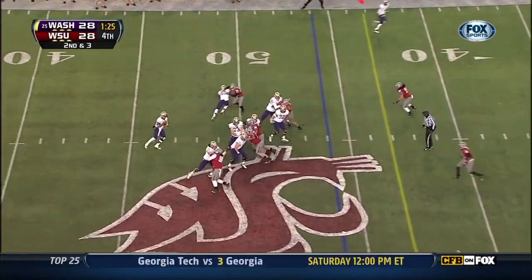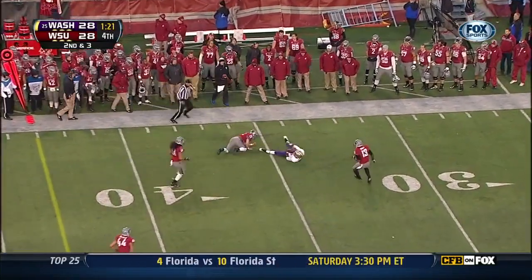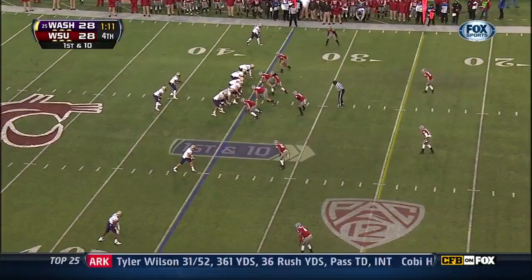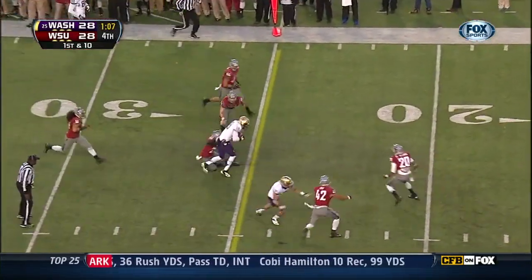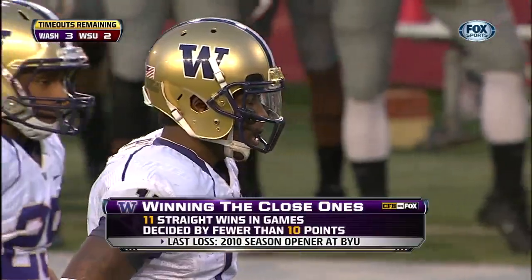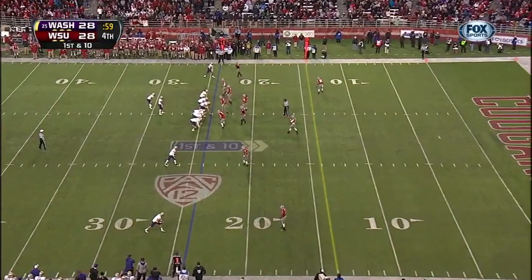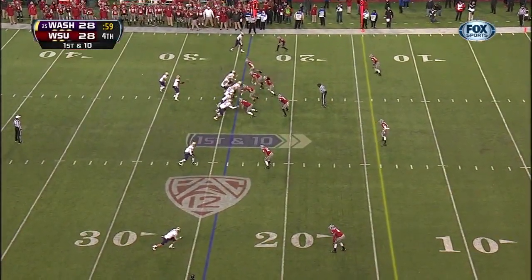Second down, 3. Price wide open, far side at the 35-yard line. Fresh down. Quick throw, slam, caught, spinning out of the tackle. Campbell to the 24. 11 yards on that pass play. More than 10 points. The Huskies just have a way. How about today? We'll find out. First and 10.